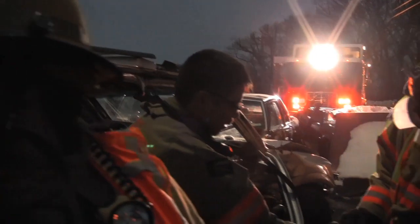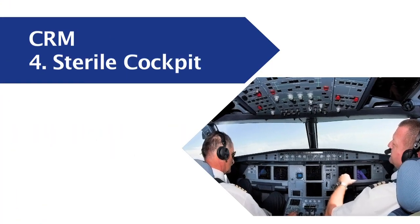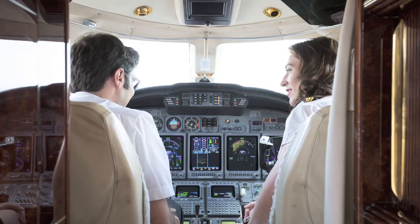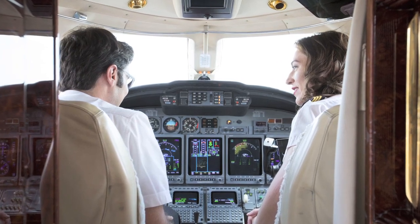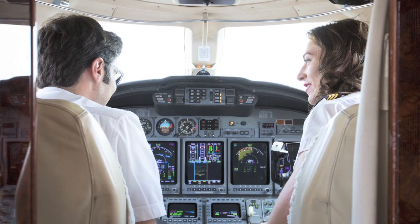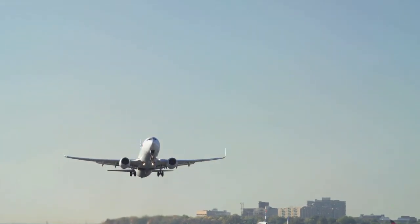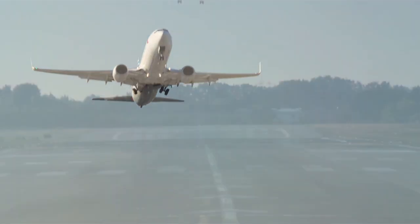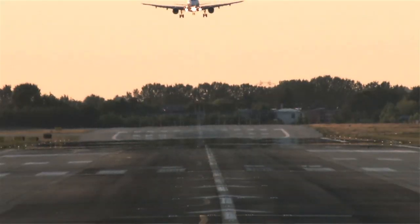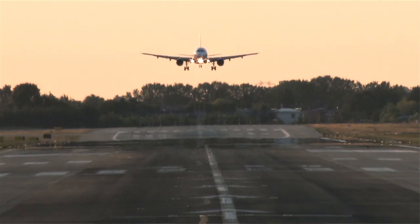Thank you. The next CRM element that we'll talk about is the sterile cockpit. CRM encourages a system approach. Instead of focusing on an individual making mistakes, it's about systems that are in place to make sure that we're operating in a safe manner. The sterile cockpit is one of those systems. What it means is that when you're doing a critical procedure, for example, in aviation, most crashes occur on takeoff or landing. So that's a critical moment in a flight.